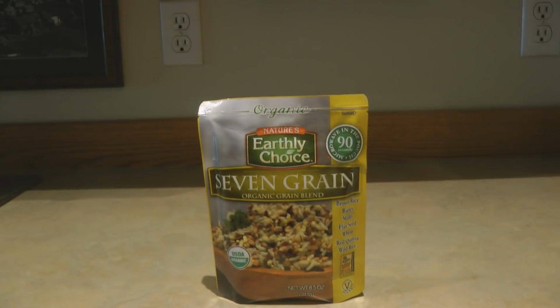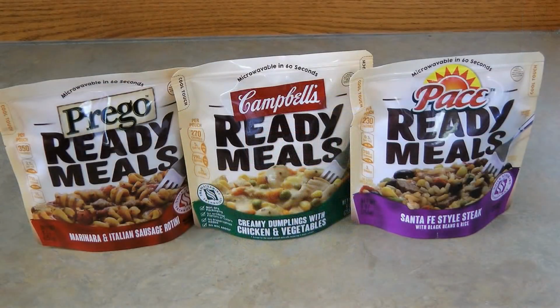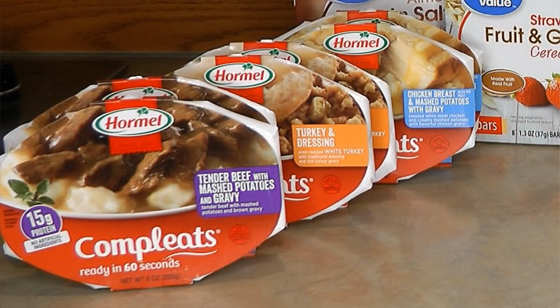So even though foods taste better heated up, you can find lots of canned and packaged and little pouch meals. The food is already prepared. You don't even have to heat it if you can't. It's ready to eat. It's just going to be cold.